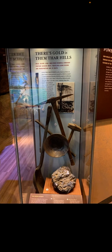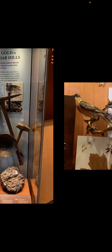Yeah. Here's a carpet eel. Here's a sawfish rostrum. Very interesting. They use that to cut up their food. There's gold in them dar hills. This is the equipment they used back then in the gold rush, you know.